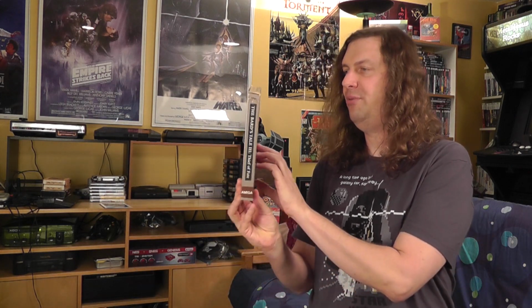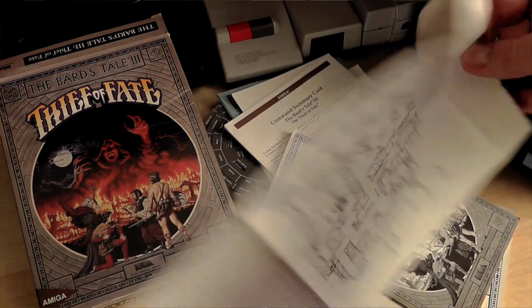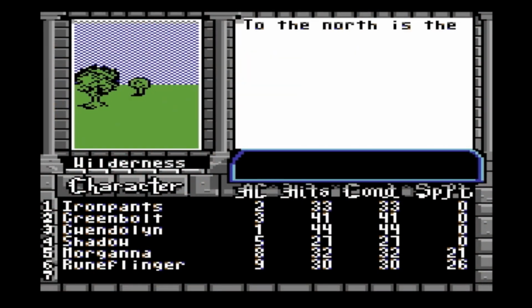In addition to that, I found a copy of The Bard's Tale 3, The Thief of Fate. The Bard's Tale games were some of the best. Oh my God, I used to love playing these on my Commodore 64. So cool to own this, in great shape.